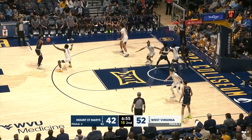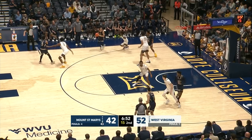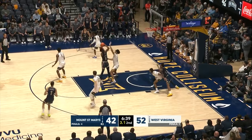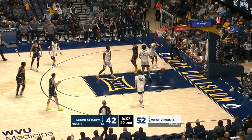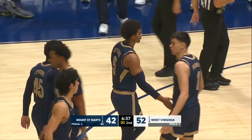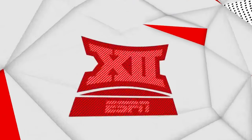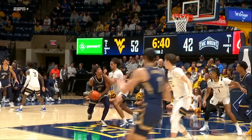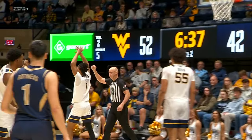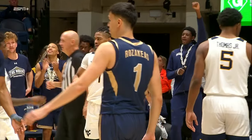Back underway after a long review. Mount St. Mary's in possession. So with a drive and kick. Now it's out to Xavier Lipscomb to Trey DeVoe. 5 to shoot. DeVoe against Obioha. Got it in and a foul. Man, what a tough shot. Tough finish here by DeVoe over the seven-footer Obioha, and then it's a foul off the ball by Floyd trying to get position for a potential rebound.